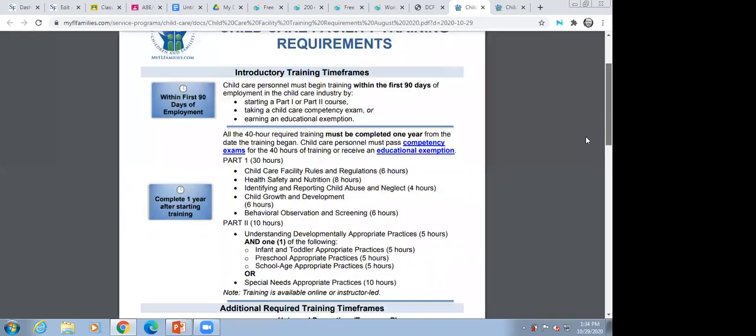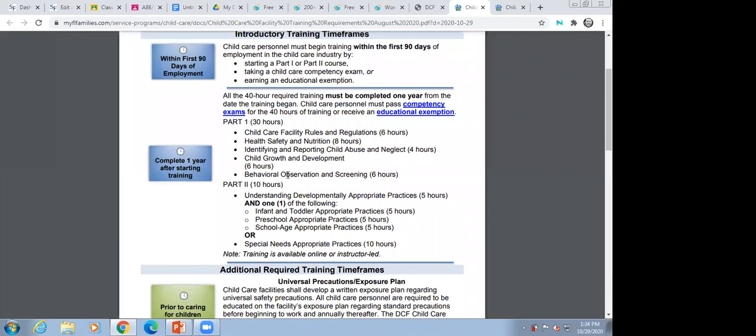This is the wrong document. No, here it is. These classes are mainly what we teach to help students get the 40-hour training and then help them find a position to start work. So we teach these classes here: the rules and regs, health, safety, and nutrition, identifying and reporting abuse and neglect, child growth and development, and behavior observation and screening.